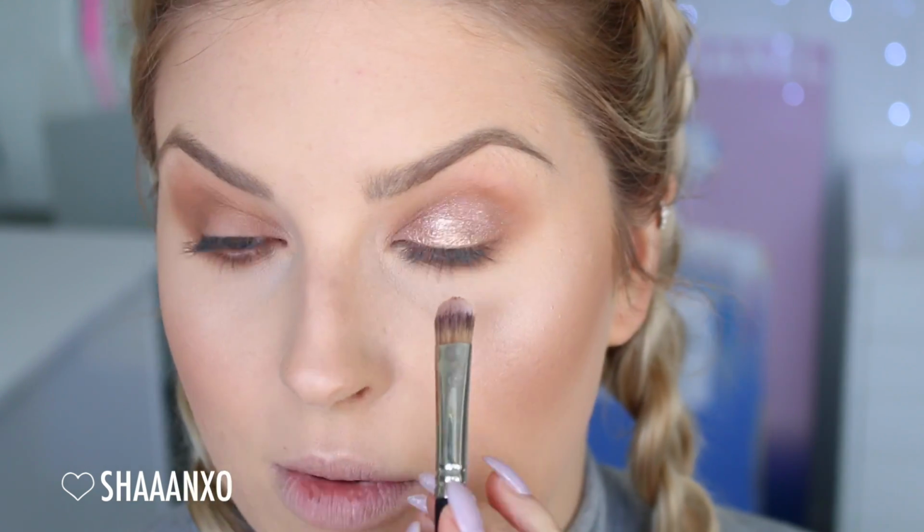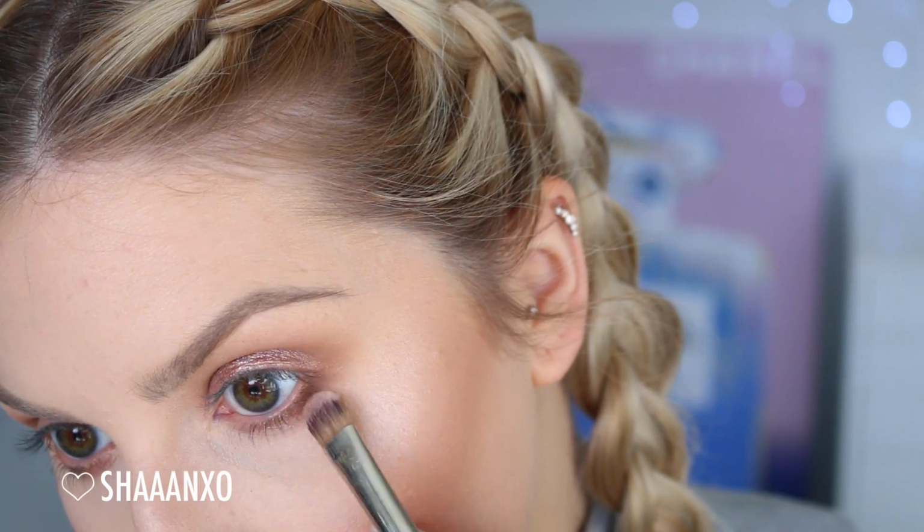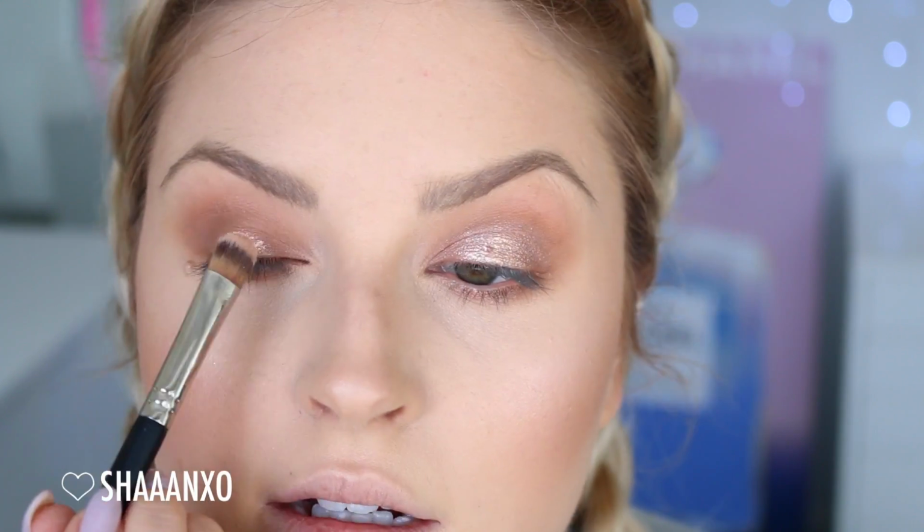I'm gonna use a little bit on my brush just in the middle of that bottom lash line lid area. Oh man, I used so much on this side. Whoops. I am really happy with how that looks. I think it's really nice and simple but so effective.